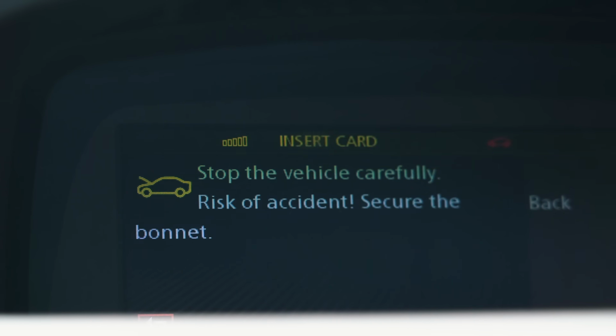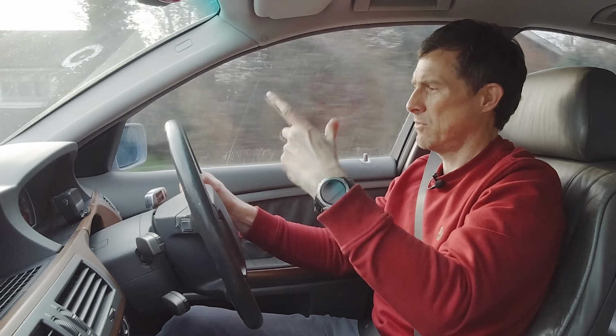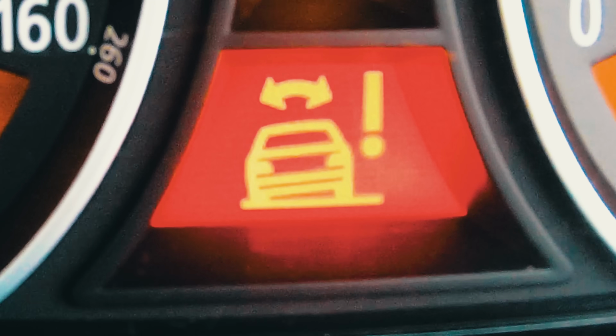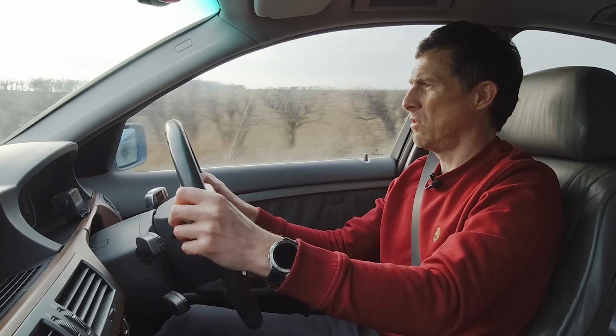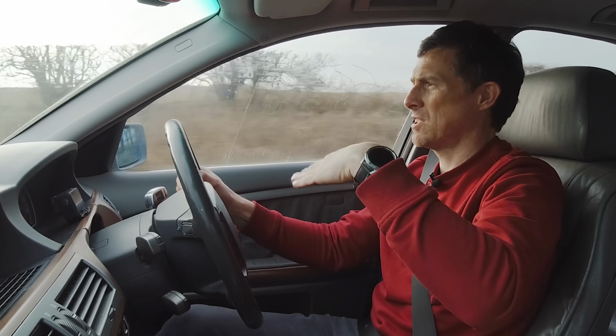It's not as comfy, but I do like it, although it's just got all the warning signs. I mean, I've got a warning sign saying bonnet open. The bonnet isn't open, we double checked. It reckons the outside temperature is minus 40 degrees. It's definitely not. There's lots of other warning signs as well. One to do with the oil in the power steering, which is actually linked to the special hydraulic suspension, which is self-leveling.